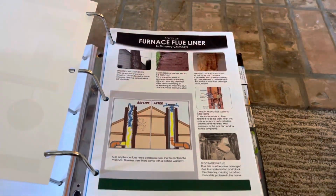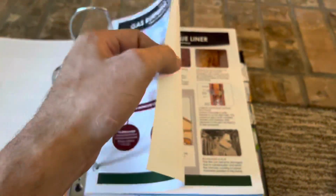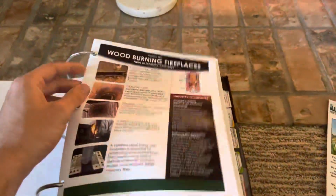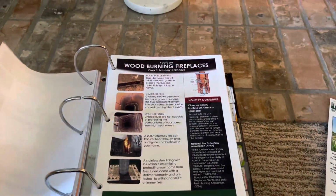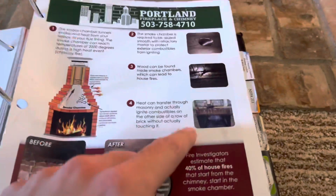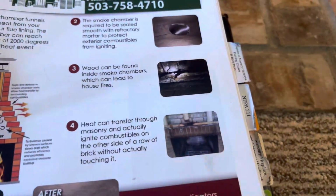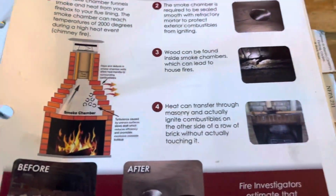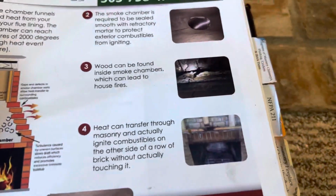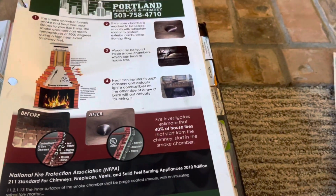That process is known as pyrolysis. It's the thermal extraction of moisture in an organic material with the absence of oxygen. So that's what happens here. Basically, it dries out to a point of spontaneous combustion, and then one day you're just having a normal fire, and then poof, all of a sudden you start to smell these weird smoky smells inside the house while you're having a fire.